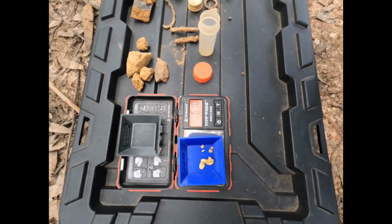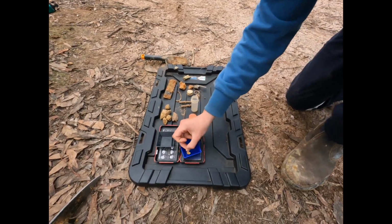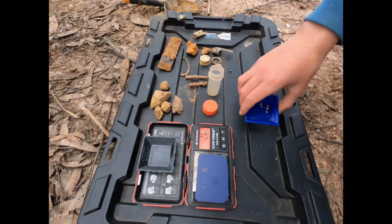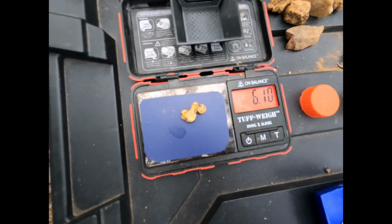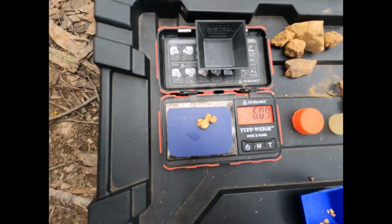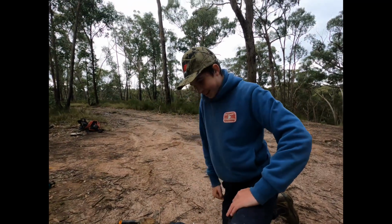6.1 grams. Oh, that is a monster nugget. Hang on, I'll just redo it again. Yep, 6.1. Come on. That's a beauty.